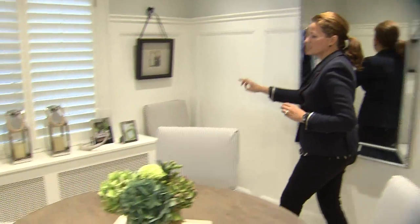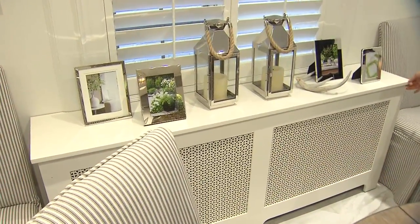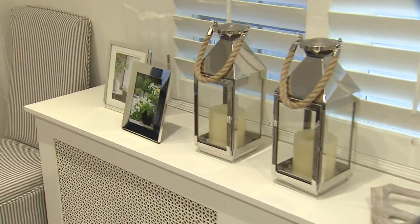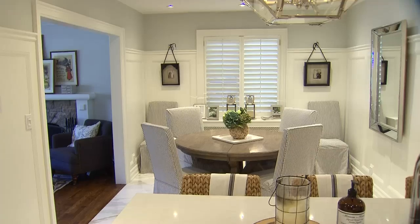Over here, the rad was covered with a custom rad cover, which acts also as a great spot for a credenza when you have a busy table and you need extra spots for setting things. But right now, we've topped it off with some beautiful polished nickel finishes, which really help to tie in with the pendant lights in the kitchen.